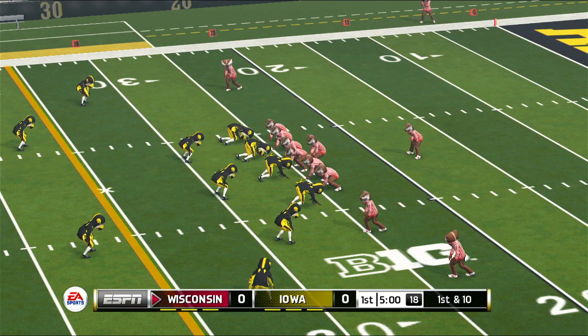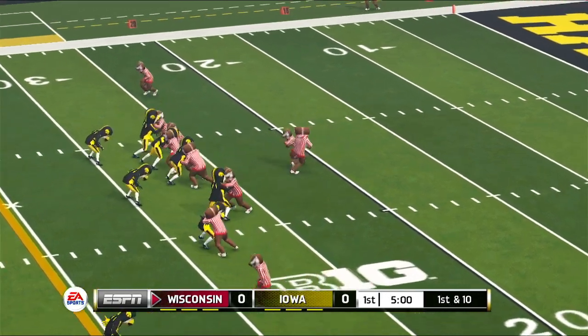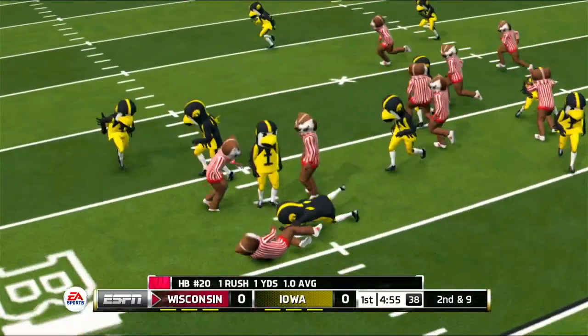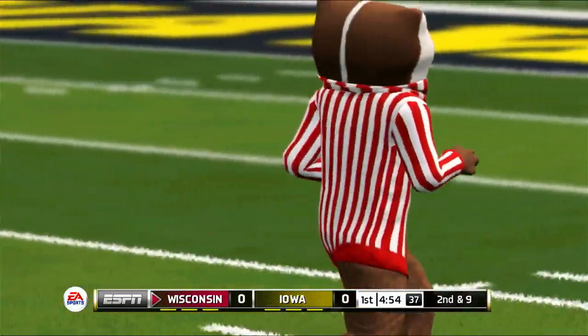And when you have one guy that gets so much attention on the outside, it just seems to open up other aspects of their offensive attack. And they've done a good job as an offensive staff of putting together a good plan. And I'm sure we're going to see it again today.